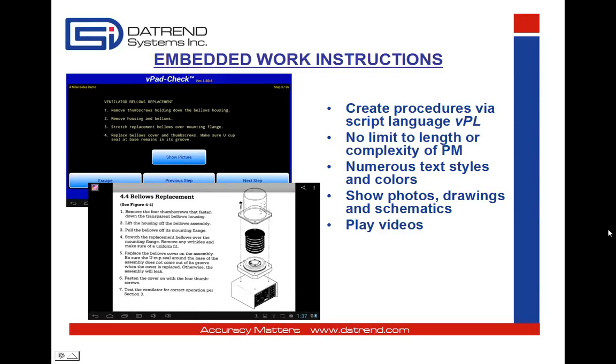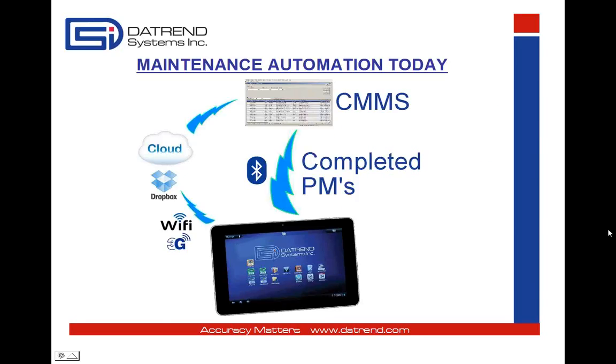Maintenance procedures you've written in VPL can be launched by med tester checklists that are created inside a CMMS. And that's how the tablet's full capability can be leveraged by a CMMS, even though the CMMS only understands a med tester. When all the PMs are complete, the service records can be returned to the CMMS through any of the means I talked about earlier. Again, the particular method will depend on the CMMS that you're using.